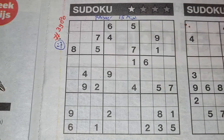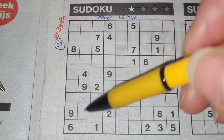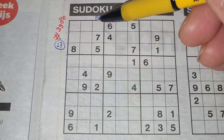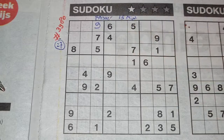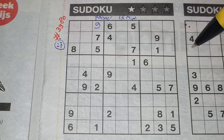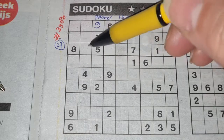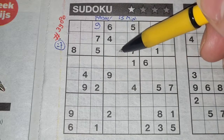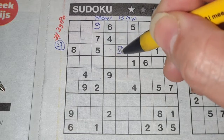Let me see. How about the 9 in the first column, the 9 in the second column, so the third column, the only place left for the 9 should be there. Then the 9 in the first row, the 9 in the second row, so the third row, the only two places left for the 9 should be here or there. We see there 9, no 9 there, 9 should be there.